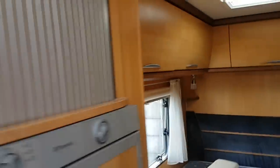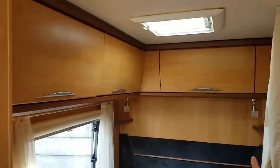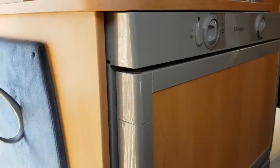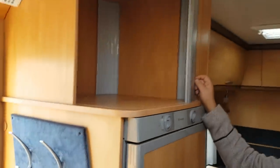What's this thing do up here? You think that's actually quite a bit of storage there as well, up above the bed, isn't it? Yeah, they're big. It's actually more than that. Television in there. Big fridge, small freezer. That's good. That's a good space, really, isn't it?